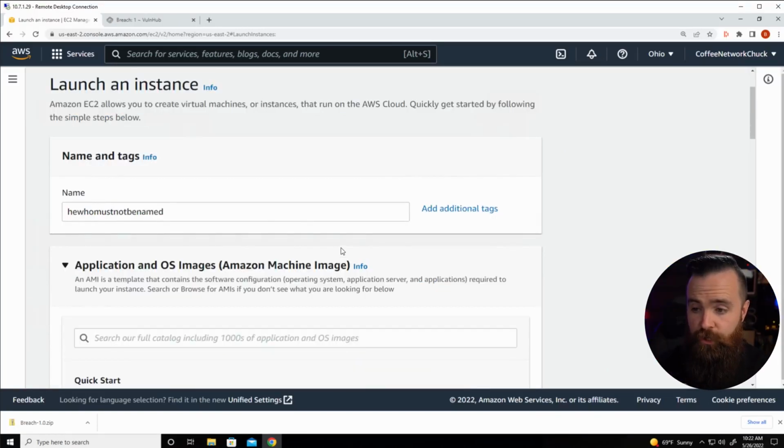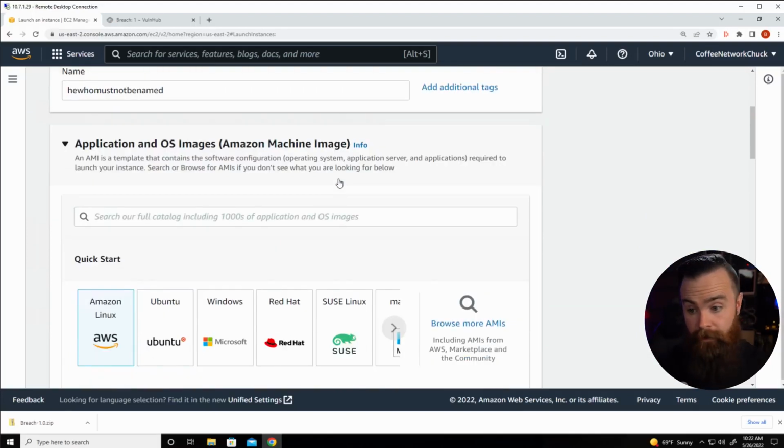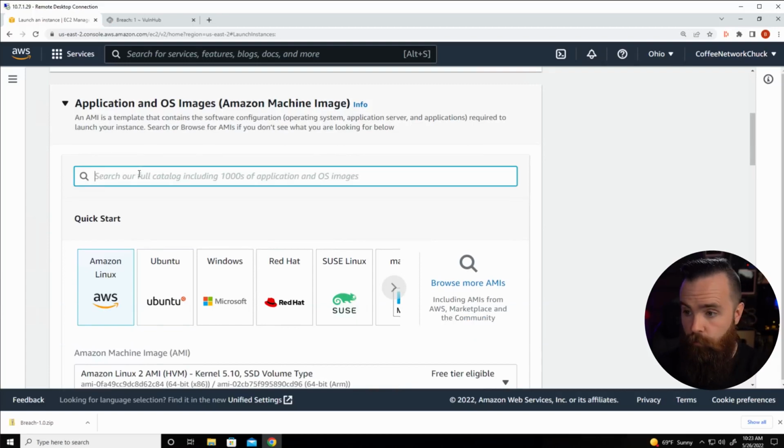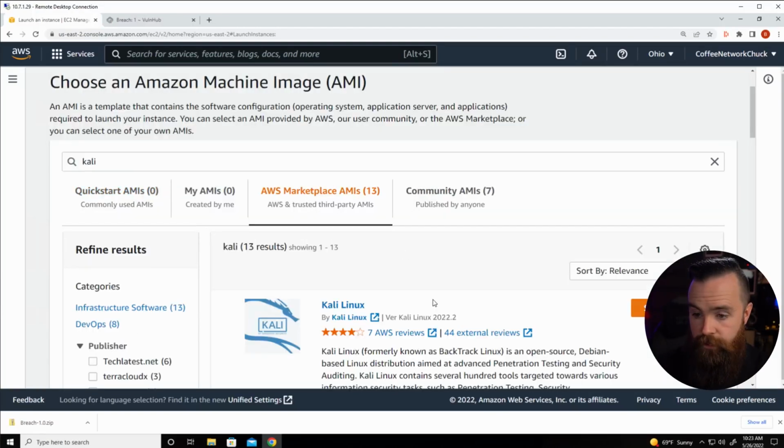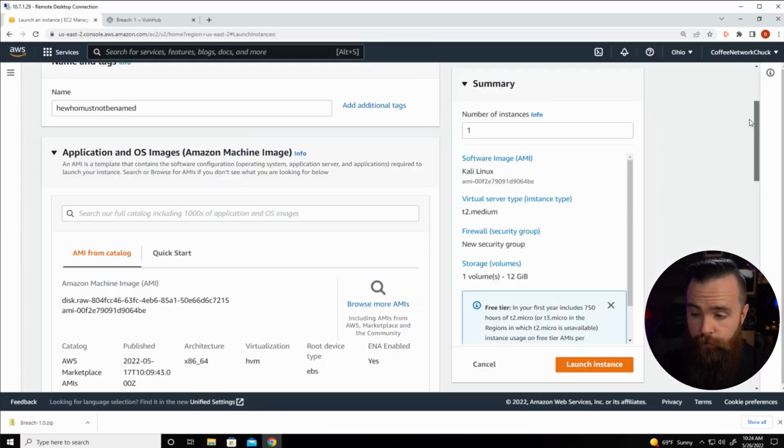And then we'll scroll down and choose our Amazon machine image, which is the kind of virtual machine it's gonna be. Will it be Linux? Will it be Windows? In this case, it's gonna be Kali. So right here in the search box, just search for Kali, hit enter, and it should pull up just right here. Go ahead and select this guy, and then click on continue. Now just a few more things here.